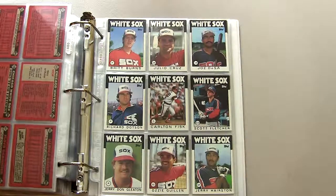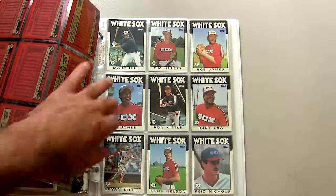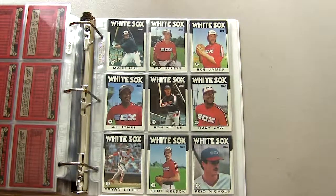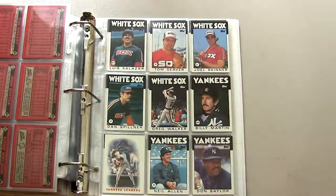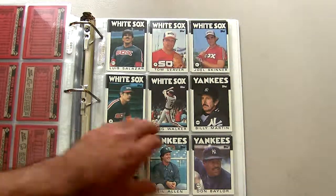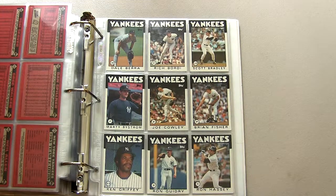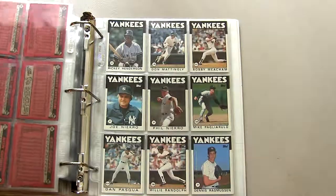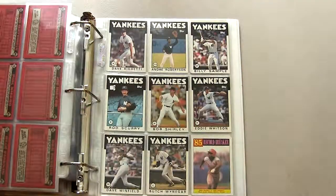On to the Chicago White Sox. Here's Ozzie Guillen's rookie card. Ron Kittle had a good couple of years. Tom Seaver, top middle. Billy Martin, on to the Yankees. Ken Griffey Sr. There's Rickey Henderson and Phil Niekro. Don Mattingly, one of the hottest cards of the decade.